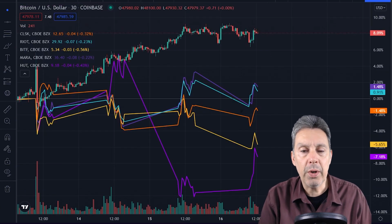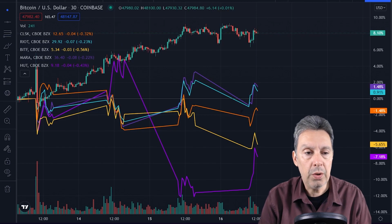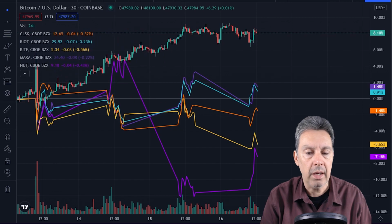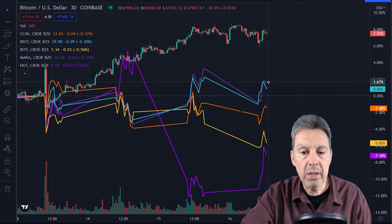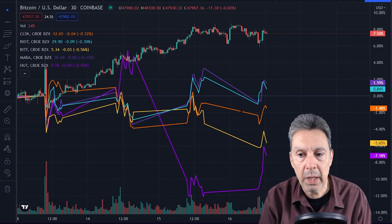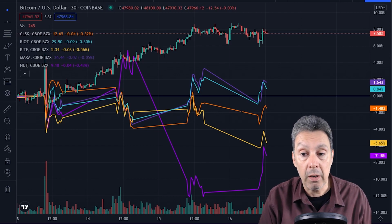Before we do that, I just want to show you this chart really quickly. This is a chart comparing Bitcoin to, I picked CleanSpark, RIOT, Bitfarms, Marathon, and Hut 8. These are graphed against each other for the trading action this week. So you can see as we sit here right now, Bitcoin on the week since Monday is up 8%. Marathon is this purple line right here, so it's up about 1.5% versus Bitcoin, which is now at about 7.5% up. That's the best miner on the week.